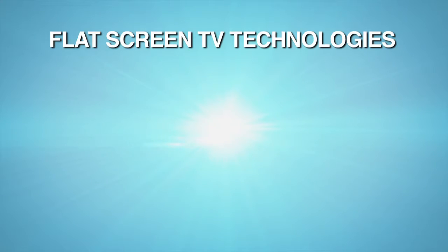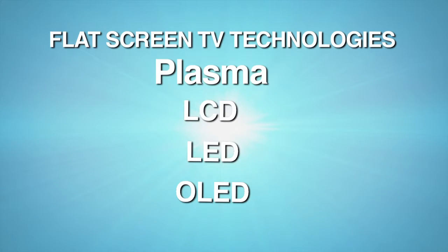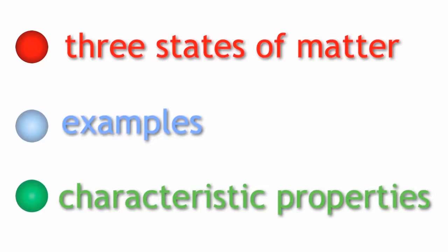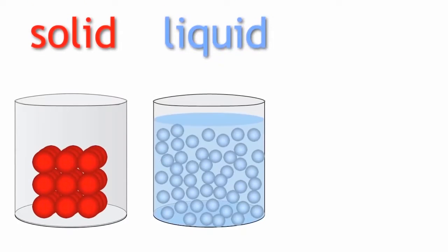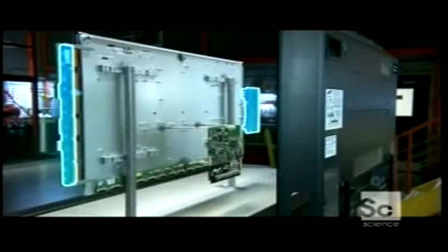Flat screen TVs are built on a variety of technologies which include plasma, LCD, LED, and OLED. Let's take a look at plasma technology. Remember in school how they taught us that there are three states of matter: solid, liquid, and gas? Well, they were not quite right. There is a fourth state, plasma. Plasma is an ionized gas and it is the key ingredient behind the plasma flat screen TV technology.